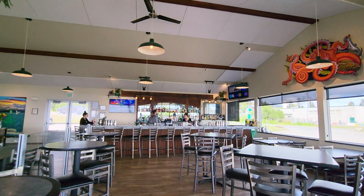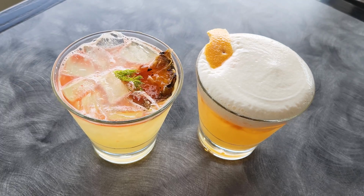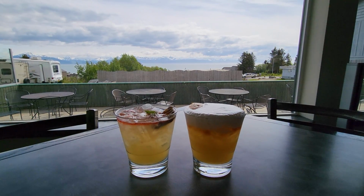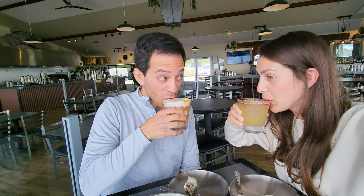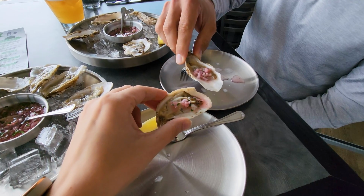Next up, we went to the Cannery, known for their craft cocktails. On a clear weather day, they have a great view of Kachemak Bay right from their restaurant. But when we were there, they had happy hour with $2 oysters, and I couldn't resist.